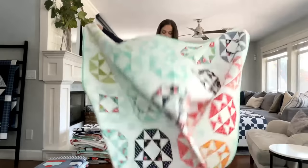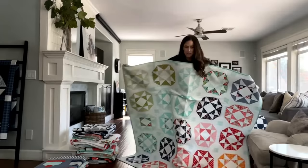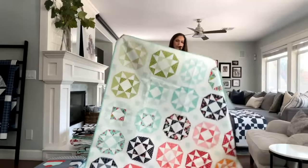All right, so this one is from One Fine Day, and it's called Lucky Day. I don't know which way to show this one, because it's kind of a gradient. Can you see that? And just a really fun way to use fat eighths. Fat eighths, right? Yep, fat eighths. So just a fun, simple block.